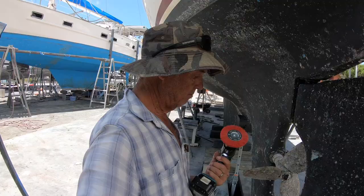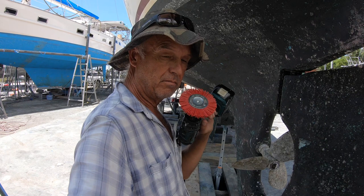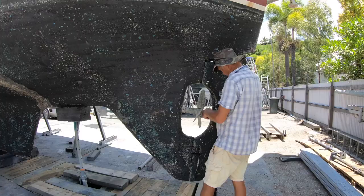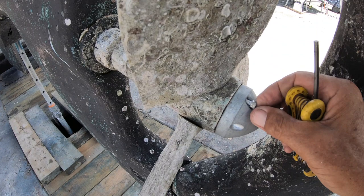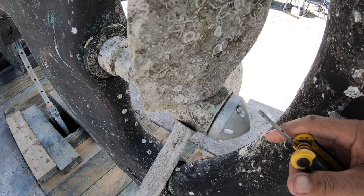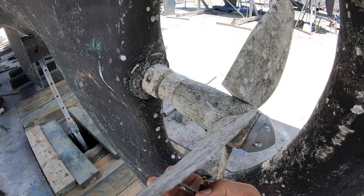I quite like these rotary sanders from Bunnings. They're just a nylon bristle that's got something abrasive in it, and they're good for brass, bronze. They don't do too much damage. I'm just going to use that to clean the back of this up. This is a cone anode, and this is a Maxprop, and the anode just screws on the back. You have to really clean it up in there, make a good connection for the zinc to contact the bronze, otherwise it won't do its job and your prop will get electrolysis and corrode.